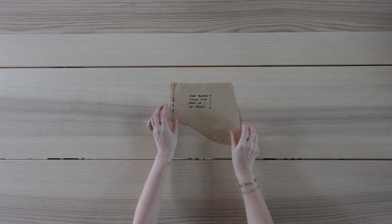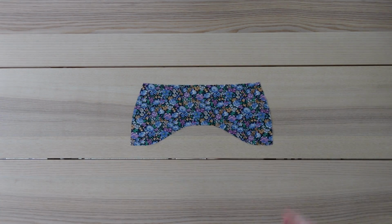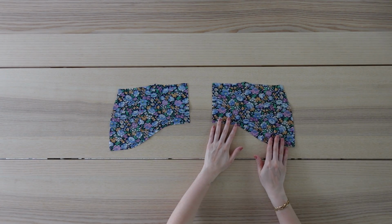I'm still completely obsessed with the skirt that I made a couple of videos ago, so I'm going to use the pattern that I used for the top of the skirt for the top of these shorts. Here is the pattern for the top section of the front, and here it is cut out of the fabric, which was cut on fold. Here is the pattern I'll be using for the top section of the back, and here it is cut out, and I went ahead and cut out the lining piece as well.